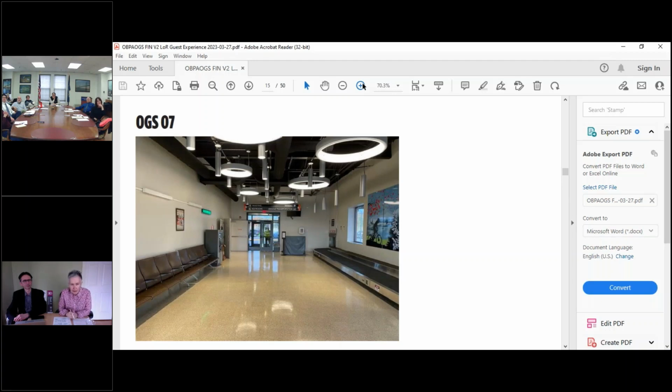This is interesting. There are actually pictograms used here. Usually the pictograms are more visible than the text. So that's something to think about, how you can use those to your advantage. So next page.